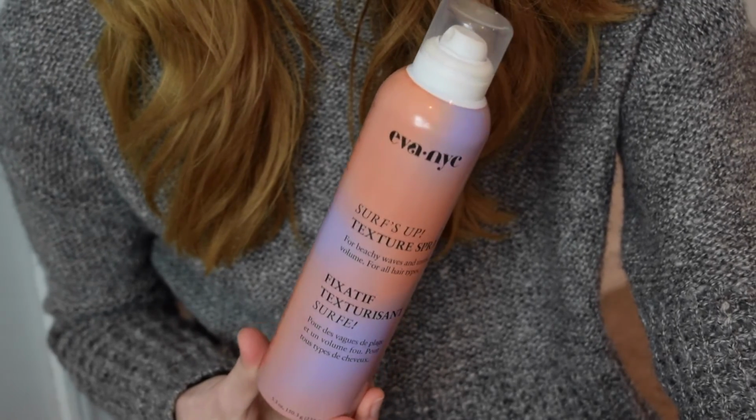And then two more. One is my favorite kind of hairspray product, and that is the Ava NYC Surfs Up Texture Spray. I've talked about this before, and it just smells so good, and it's just the best hairspray. I'm not a big hairspray person. I don't like my hair to feel crunchy. I like it to look very natural and soft, and so I find this to be really nice.